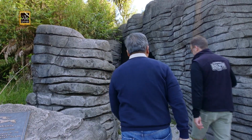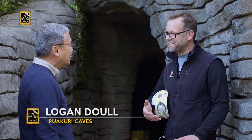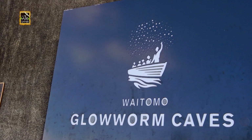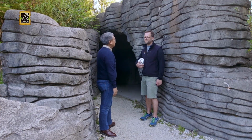I met with Logan just outside the Ruakuri Cave. Welcome to Ruakuri Cave. It means the den of dogs. Den of dogs? Yeah, we're not going to see any dogs. The old den of dogs was known about for 400 years, but they didn't come into the cave or go exploring until 1904. But the main thing is we're going to go and see some glowworms. We're going to get very close to some of the best glowworms around. Well, I'm excited to see them.